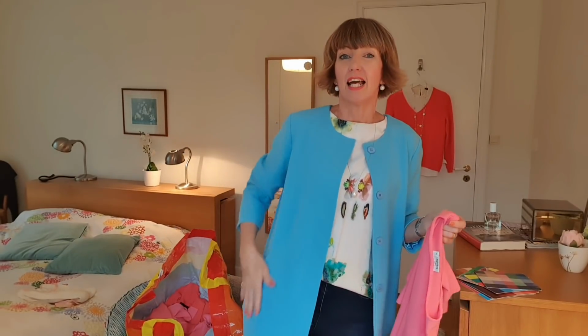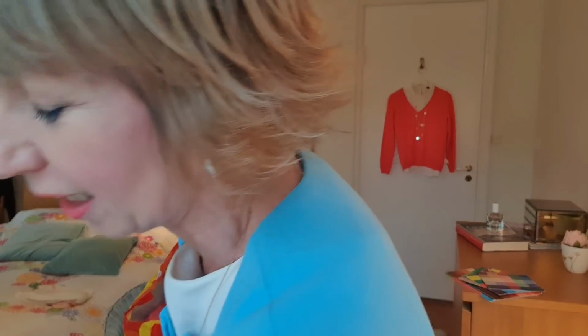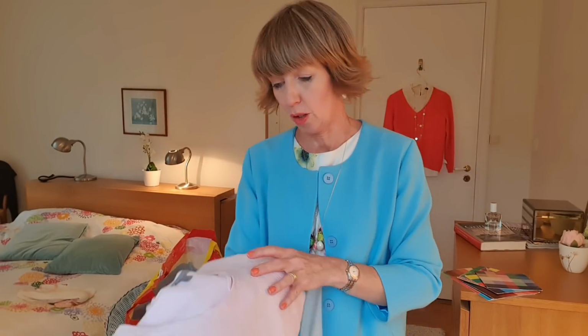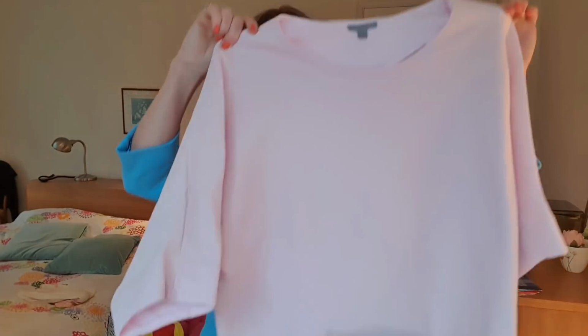You can see here, I like jackets. I love jackets, softer ones that I can still move in, but I like the more tailored structured shape. So this one is going. Somebody will be very pleased to get that at the clothes swap party. And that top was from a Swedish charity shop. This is actually a sweatshirt, a nice sweatshirt that came from a clothes swap party.